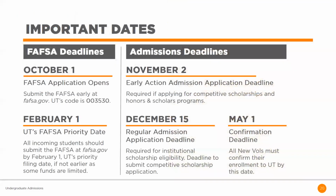Seniors, the early action deadline is November 2nd. Applications must be completed, including the SAR, by this date in order to receive an admissions decision by mid-December. Also, only those who apply by November 2nd will be invited to apply for competitive scholarships and considered for an invitation to join one of our Honors and Scholars programs.